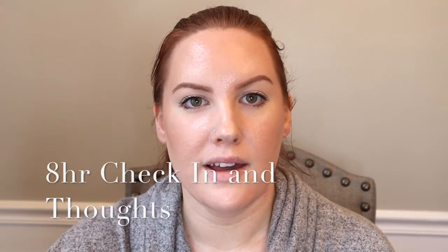Okay guys, I am back. I've had this foundation on for 8 hours now, been to work and back, and it's held up really, really well. I'm oily, but not too oily. I definitely have been oilier with other foundations. And it's not breaking up anywhere. My contour and blush are on okay.